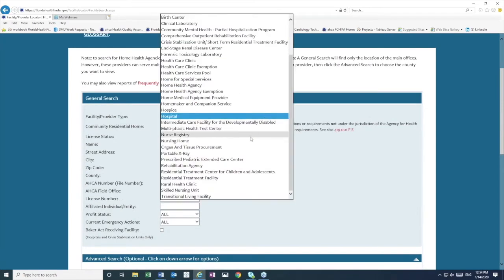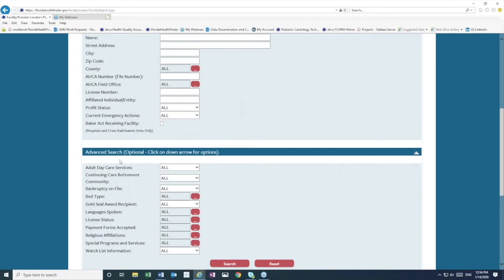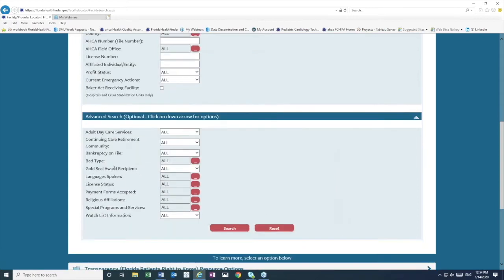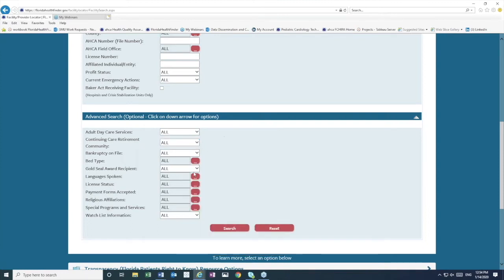And if we change our facility type in the first menu from hospital, for example, to a nursing home, notice that those advanced search options changed as well. Now we can look for a nursing home, for example, that has adult daycare services or is a continuing care retirement community. Again, we can search by bed type. We can look for Gold Seal Award recipients, and I'll explain what that means in just a moment.